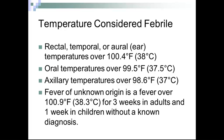Temperature considered febrile: rectal, temporal, or aural temperatures over 100.4 Fahrenheit, oral temperatures over 99.5, axillary temperatures over 98.6. Fever of unknown origin is a fever over 100.9 for 3 weeks in adults and 1 week in children without a known diagnosis.